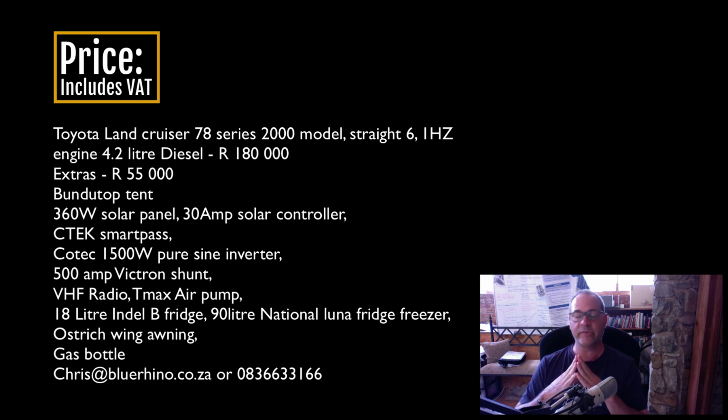Yeah, so if you're interested, let me know. I'm here for the next 4 weeks, then I'm off on a trip again. And not with this vehicle. This vehicle is now retired. It's going to stand around and just wait to be sold. But yeah, if you're interested, let me know and we can make a plan.